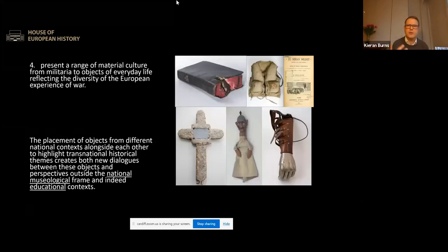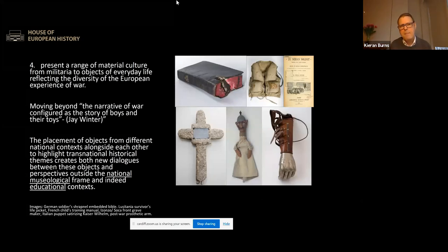So the last approach we take in relation to conflict has to do with our objects. We didn't start with a collection. We're amassing a collection, but we really had to borrow from museums across Europe. And I think Vicki's point about objects with provenance and objects with stories is tremendously important for us, to try and get these objects and show them to the visitor. So it was very important for us to present a range of material culture, not just militaria, but a diversity of objects from the everyday, from the realm of political propaganda, from fundraising material, from material relating to amputees and to medicine and war, across the range, moving beyond, again referring to Jay Winter, the idea of a boys-with-toys narrative in a war museum.